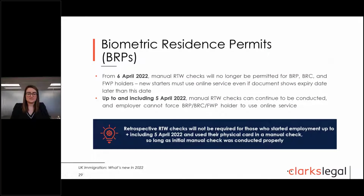So with BRPs, the Home Office has announced that from the 6th of April, you will no longer be permitted to do manual checks on BRPs. This includes BRCs and frontier worker permits, meaning that new starters must use the online service, even if their BRP shows an expiry date later than the 6th of April.